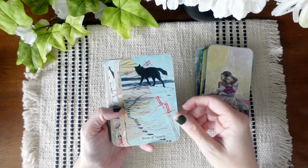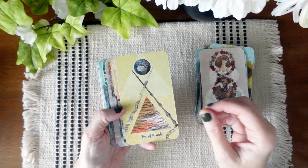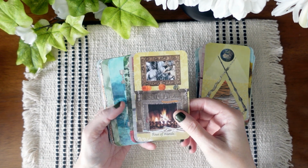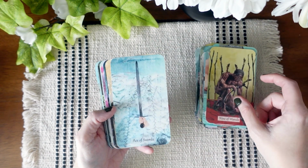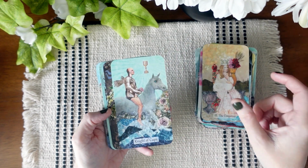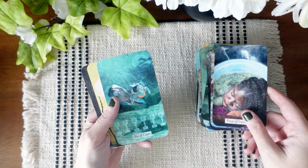I also just absolutely adore this deck. I adore the way it reads. I just don't like the cardstock, but this is one of those decks that I deal with it because it's such a fantastic deck. So it does, however, live in my spring basket because it is one that I tend to use during the first few bits of spring primarily. However, this is a deck that I would use any time of year for any sort of reading as well.